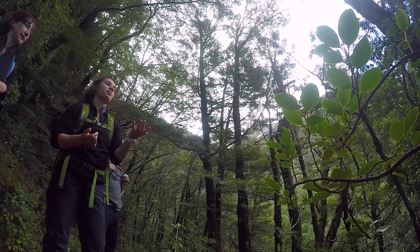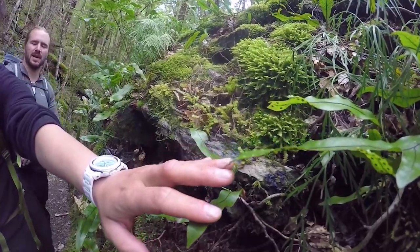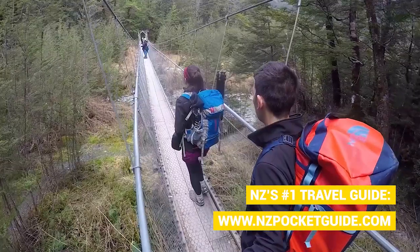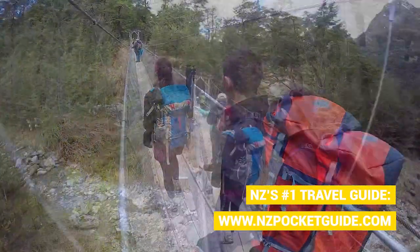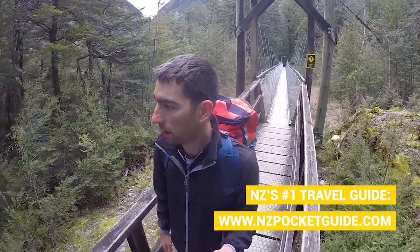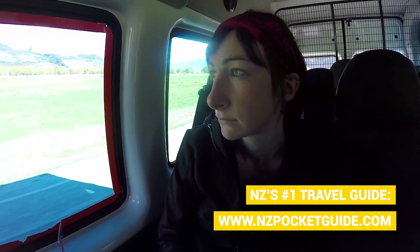ML also spots one of the unusual plants of the area. It's the houndstongue plant, which basically looks and feels like a hound's tongue. And this leads us to the end of the track. As we're crossing the swing bridge that we actually used to enter the track, we are leaving the Fiordland National Park with stories and pictures all in our heads.